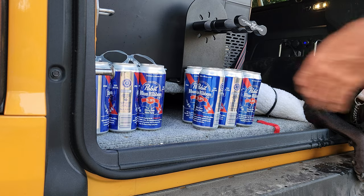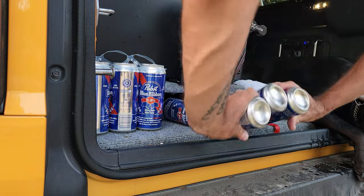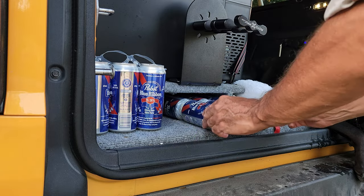With us all set up, it was time to pull out a cold one and reload the fridge with some more drinks, then get going with some dinner. On the menu tonight, fish tacos.